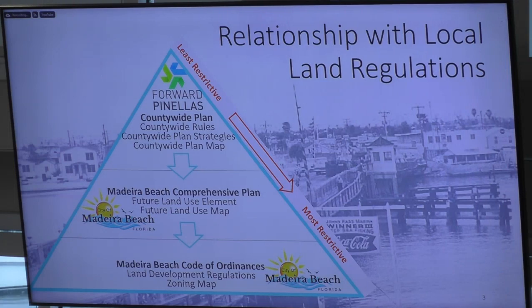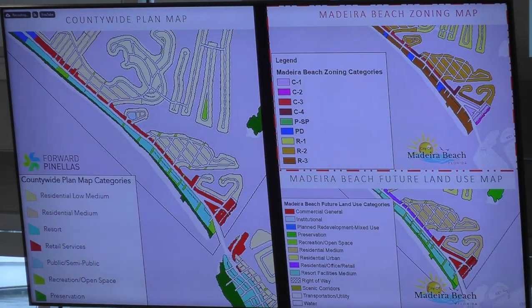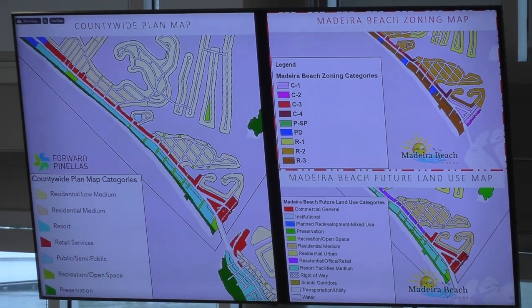So looking at these maps, you can see the county's map on the left side. And then our corresponding maps, our future land use map, that's in our comprehensive plan, that's on the bottom right. And then our zoning map, which is what we're focusing on today, and that's in the top right. So all of these categories have to relate to each other. We cannot be more intense than the county. We can be less intense than the county with intensity, density, all of that. So they all have to talk and coordinate with each other.